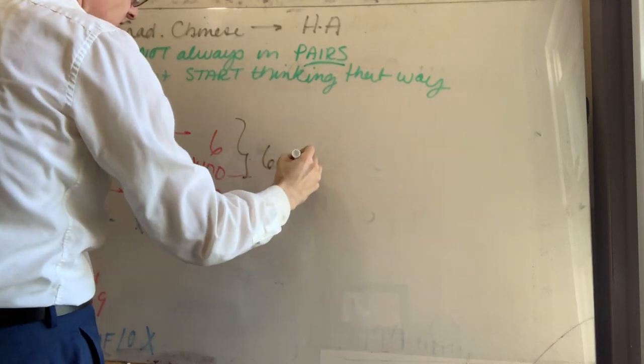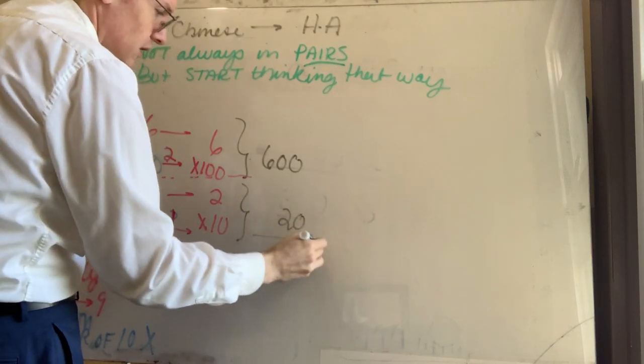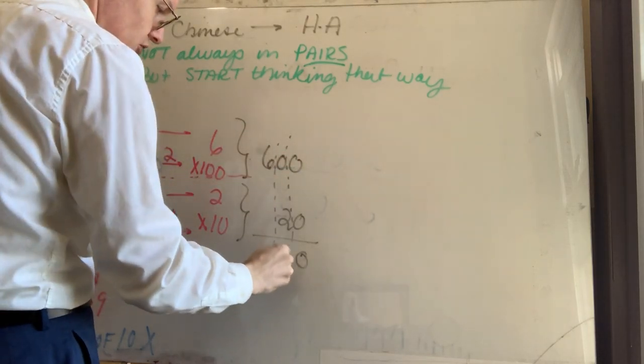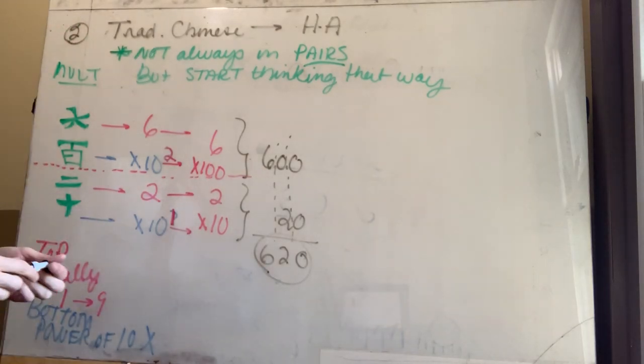600, there's a whole one outside. Right. 2 times 10 is 20. Again, in our system, we would lock up the place values and edit them as such. 620. The black is fading out.